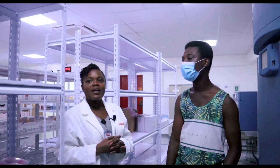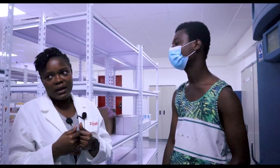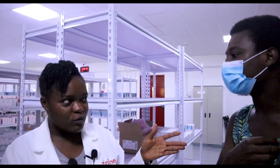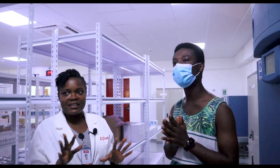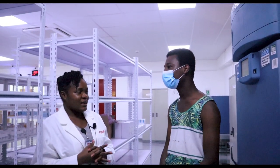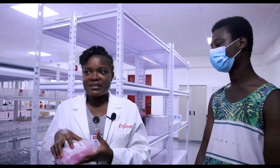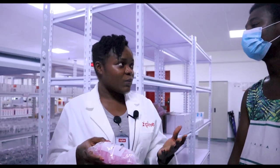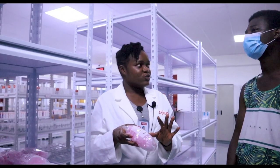And the health facilities that we work with do not pay Zipline. They still pay using their normal means, like paying to the regional medical store. So you are like a delivery company. Exactly. It's a logistics company. So when we take the product at 1 cedi from the government, it's still 1 cedi. When we take it at 2 cedis from the government, it's still 2 cedis. Zipline doesn't add any extra cost to any product that you see here.